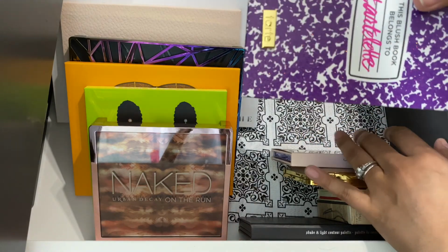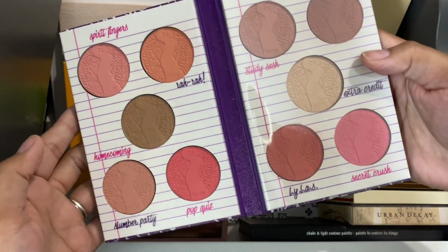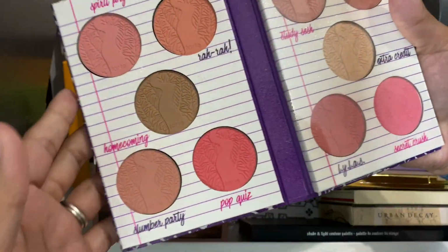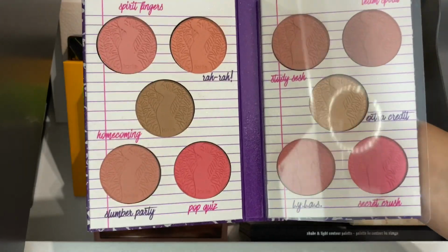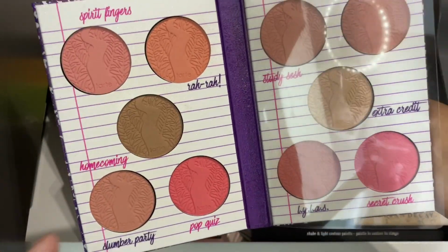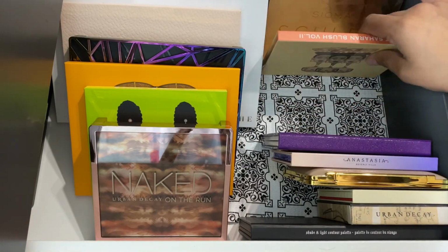This one I think I showed in, I don't remember if I showed this one in my videos yet, but this is the Tarte blush palette, Tartlet, one of the Tartlet books. Just a very pretty arrangement of colors. I use pretty much everything besides the bronzer, just because I'm not into shimmer bronzers. But other than that, I love everything about this one, and I don't regret buying it.